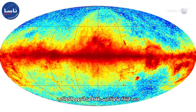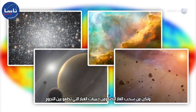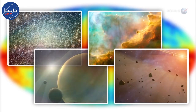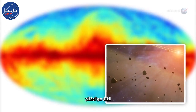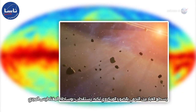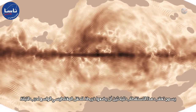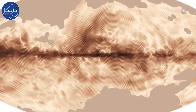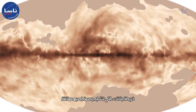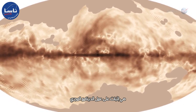The Milky Way is made up not only of stars and planets, but also of gas clouds and dust grains floating between the stars. Dust is the key. Interstellar dust shines with a microwave light that is polarized by galactic magnetism. Tracing the polarization allows researchers to map the Milky Way's vast magnetic field. The Planck map, which resembles a giant fingerprint, is proof of a galactic dynamo at work.